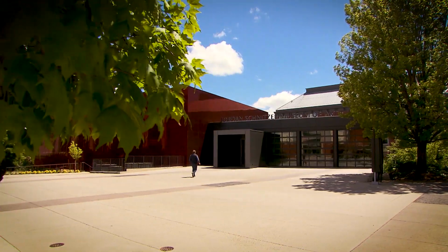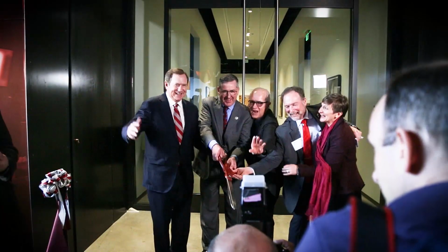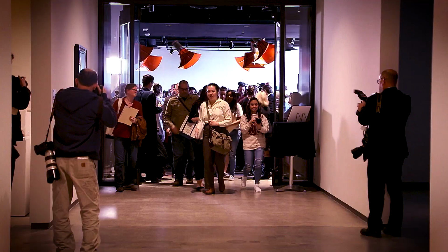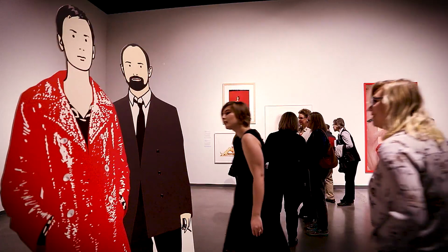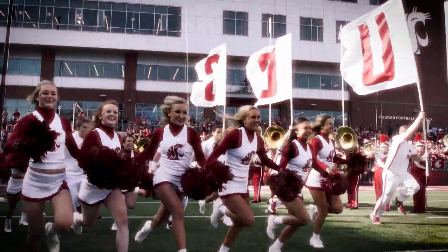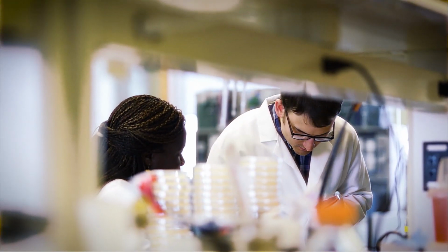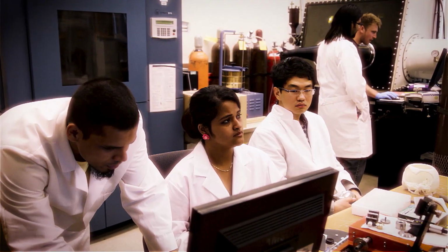The Jordon Schnitzer Museum of Art opened April 6, 2018, to probably the largest number of attendees for any opening at Washington State University. Because we are a Pac-12 university, it is important that you have a museum that reflects the academic excellence that you have on your campus.